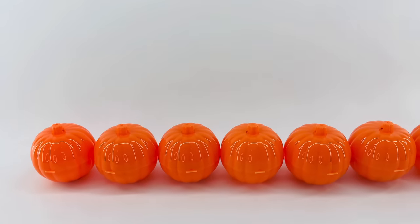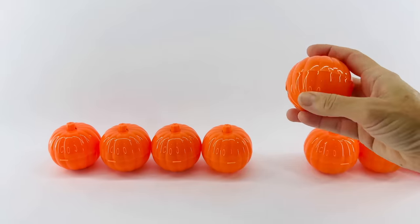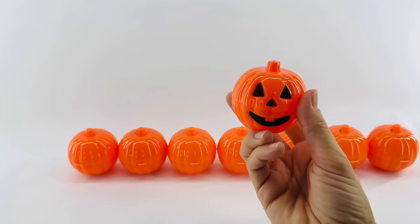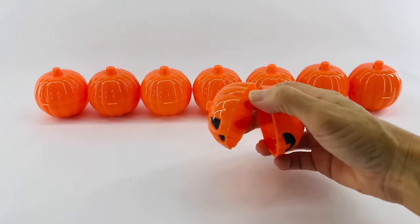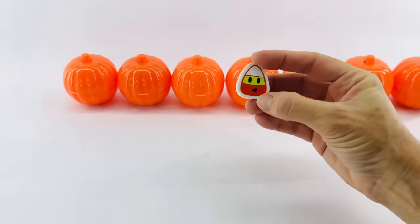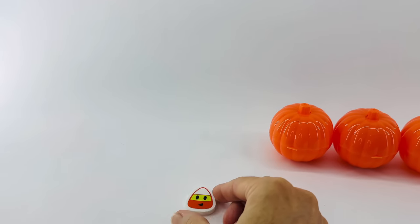Each of these pumpkins is actually a jack-o'-lantern. Let's see what's inside each surprise. Will you help me count them? Thanks. Our first jack-o'-lantern is number 1. Let's see. And what's inside? It's a candy corn. This candy corn is number 1. Okay, let's put it right there.